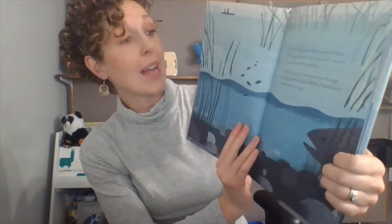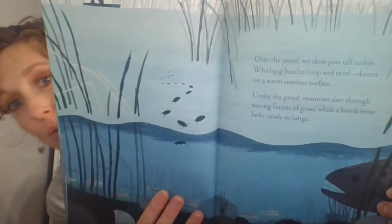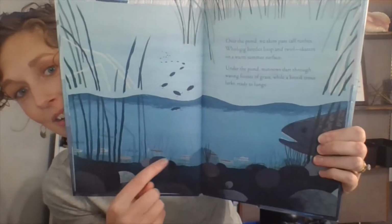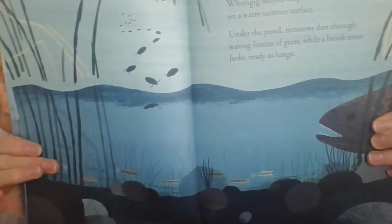Over the pond, we skim past tall rushes, whirligig beetles loop and twirl, skaters on a warm summer surface. Under the pond, minnows dart through weaving forests of grass, while a brook trout lurks, ready to lunge. So you can see, there's the boat over the pond. Here are the bugs over the pond, and here is under the pond. Lots of interesting things happening under.